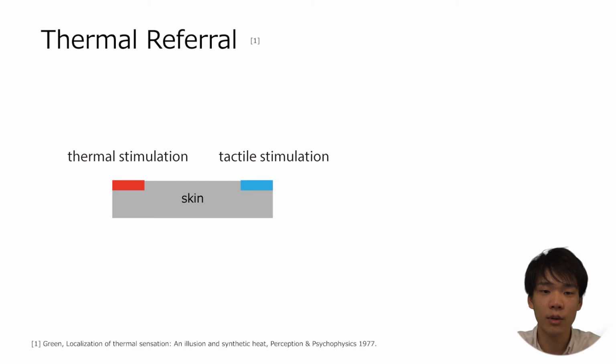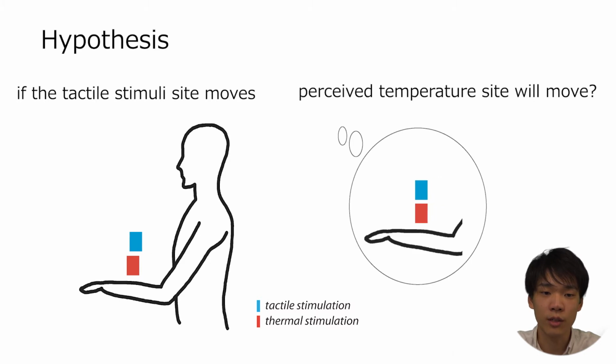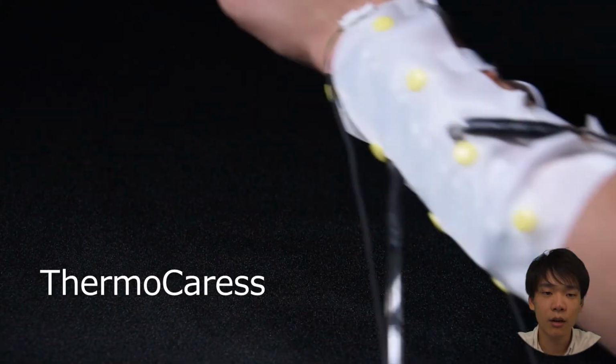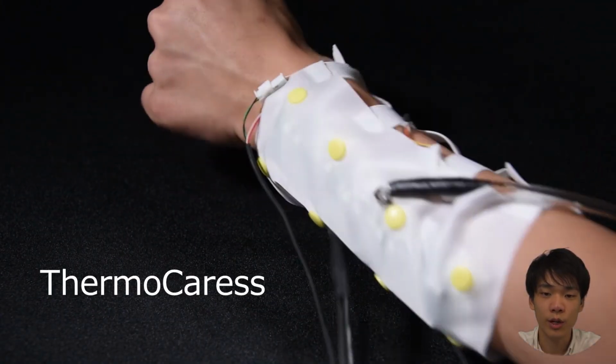It is known as thermal referral that when thermal and tactile stimuli are applied to two nearby points on the skin, temperature can be felt in both areas. In our study, we proposed a hypothesis that if the tactile stimulus site moves, the referred temperature site will move together. Based on this hypothesis, we implemented a prototype, ThermoCaress.